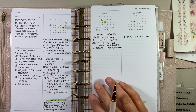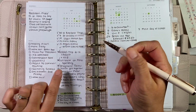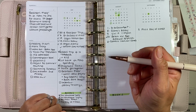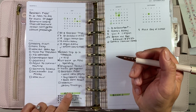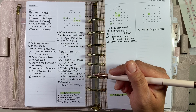Okay, so K-Days, we only did one. We did not do an adult trip. We just did one trip because, man, it is expensive, you guys. It is expensive and very hard on the body and the feet. Okay, as for everything else, I have not done a single thing.